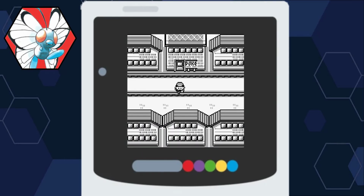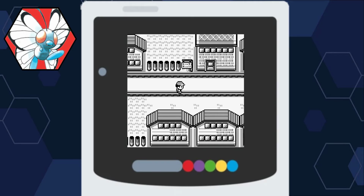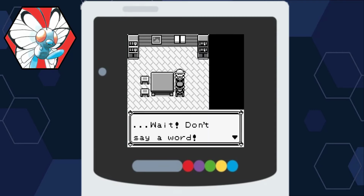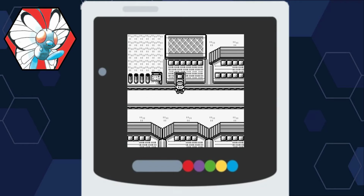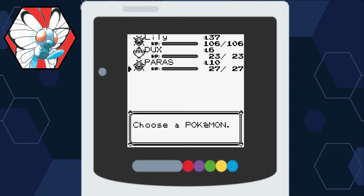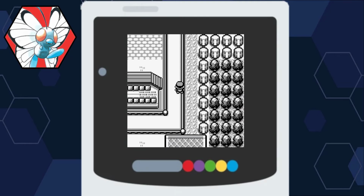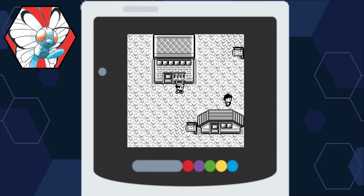Next we head across to Saffron City, unlocking it so that we can go collect TM29, I believe it is, for Psychic. So our Butterfree has the best attack you can possibly learn before taking on Erika. I'm kind of worried that Psybeam's just maybe not as powerful as it should be at this stage. Later on we'll find out that teaching attacks a little too early on is probably going to cost us in the long run.